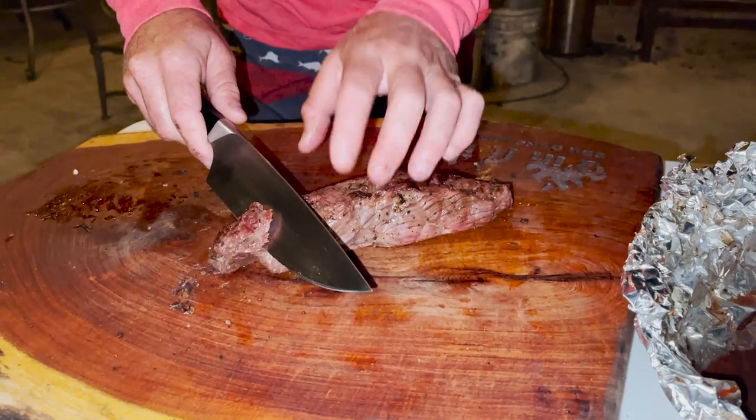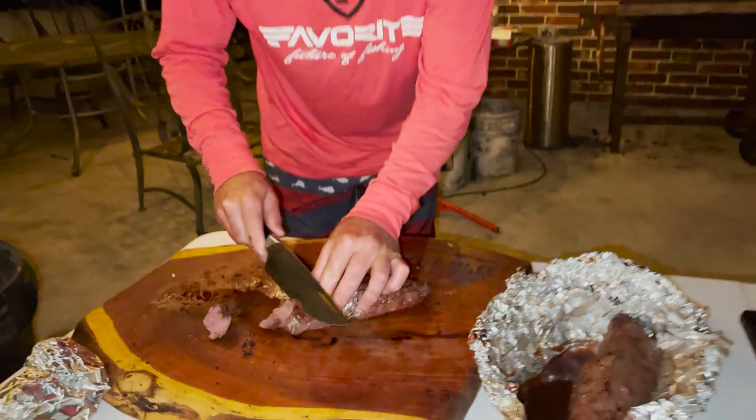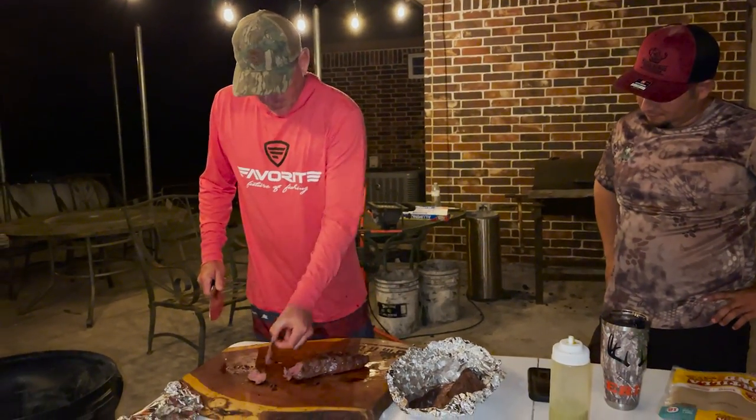This is a super dull knife, in case you're wondering. You see how it cut through that like butter? I want to talk about the cutting board, though. Can I get one of these? Yes, you can. It is cool.